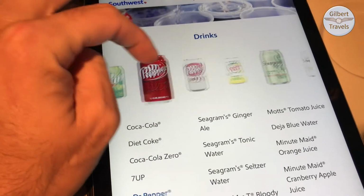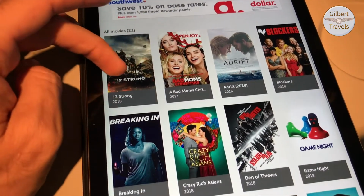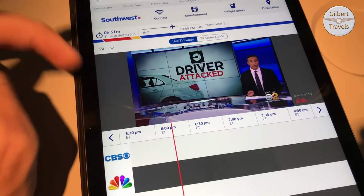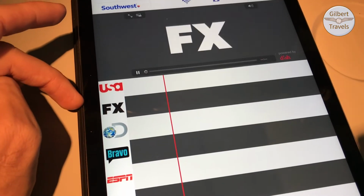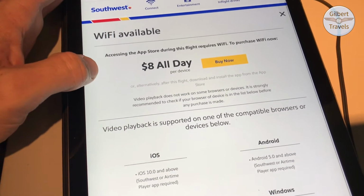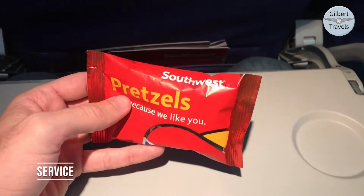Otherwise, the app contained the drink menu, a selection of streaming movies, and what would have been the live TV guide, which was also failing to load, although the channels themselves did work. So clearly, there are some bugs here. If you do like airline Wi-Fi, and it was working, Southwest charges just $8 for an all-day pass, which seems like a decent deal. Shortly, service began with bags of mini pretzels.